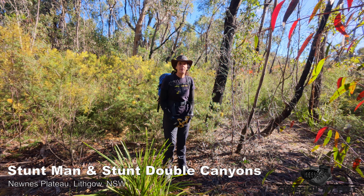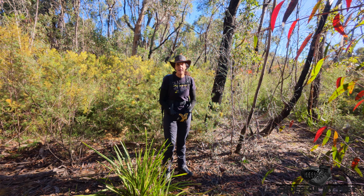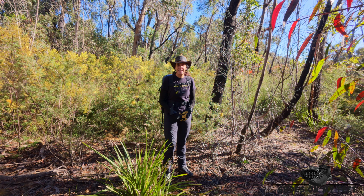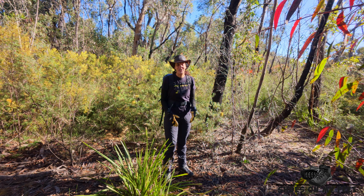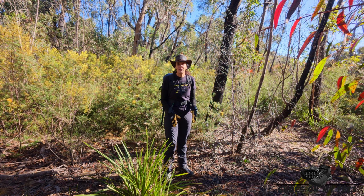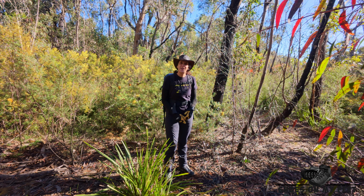It's a beautiful early May morning out here on the Newnes Plateau, and today we're going to be heading into a pair of canyons, Stunt Man and Stunt Double. These are likely to be our last wet canyons of the season as the weather is starting to turn a little bit cool. If you're interested in doing these canyons, you'll have to do a little bit of research for yourself. They are near some other popular canyons out here on the plateau. Let's go.